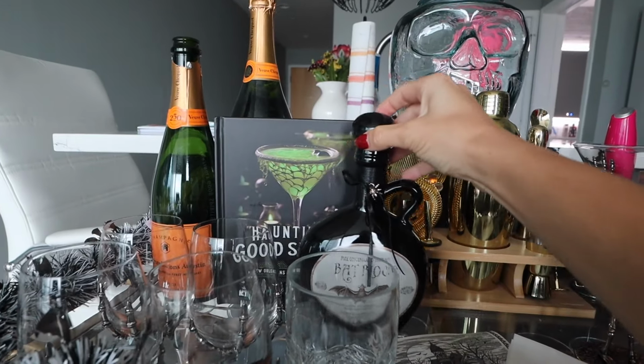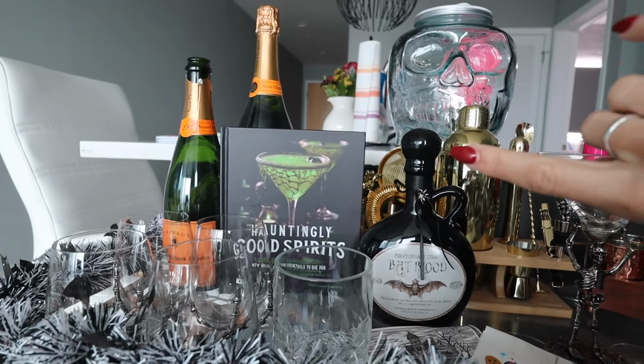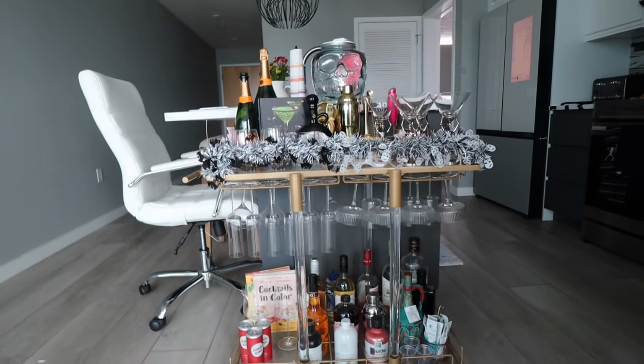And we got this super cute Hauntingly Good Spirits. It is a Halloween themed cocktail book. I decided I want to get a cocktail book for every holiday. So this is the one that I chose from Amazon, and that's what it looks like on here. Let me do a little backup so you can see what that looks like.